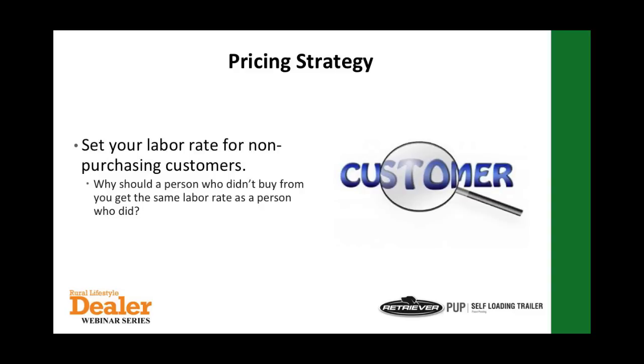Your labor rate should be set based upon what the local car or truck dealers in your area are charging in their shop. There's a lot of time and energy spent by Ford, Chevy, Toyota, Honda, Mack Trucks, lots of money spent to determine what a labor rate should be for that area they're in. So we don't have to go back and rethink this. Just go look at what their labor rate is, and you need to be 10 to 15% below that if you're working on compact tractors and outdoor power equipment.